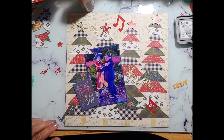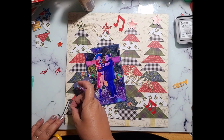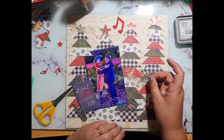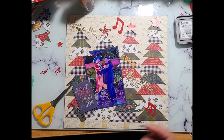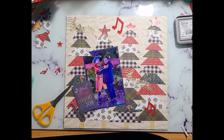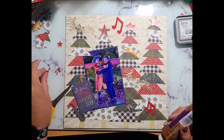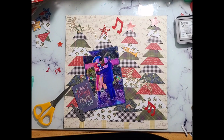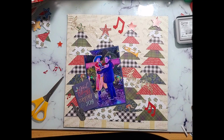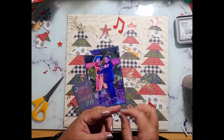So I'm going to pop up this little, oh, what would you call it, a sax? Yeah, a saxophone. And I'm going to add that as an embellishment there to the bottom of the quote or the title. And then I'm also going to have the little trumpet up there, because it wouldn't be Christmas without a trumpet, would it? We all have the trumpets for Christmas songs, and so I'm putting that in there. And then I've got these tiny little musical notes, and I'm going to add them like decorations to the tree, but it's really symbolizing the sound of the music coming from the instruments.